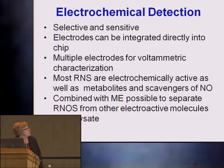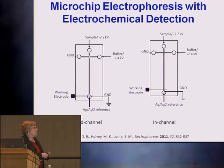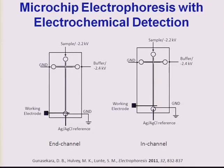In the electropherograms I'm going to talk about today, we're using primarily in-channel detection. So we're placing the electrode at the end of a separation channel in the microchip format. There's also end-channel detection.